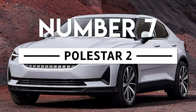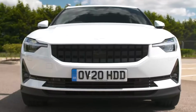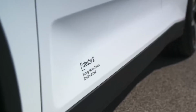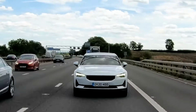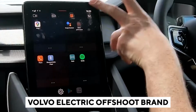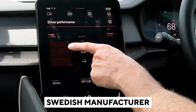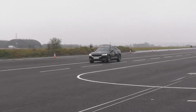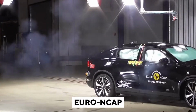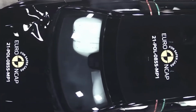At number 7, we have the Polestar 2 with 5 out of 5. A new star in the safety sky is rising. The Polestar 2 climbs the podium in the category of the safest electric cars. This really shouldn't surprise anyone who knows them, because the Volvo electric offshoot brand has inherited many safety and equipment features from its Swedish manufacturer. If you think a long range of around 470 kilometers and a good result in the Euro NCAP tests are amazing, the Polestar 2 is the right way to go.